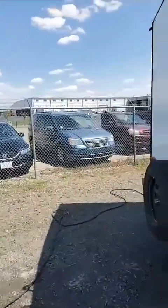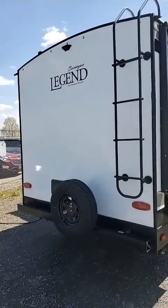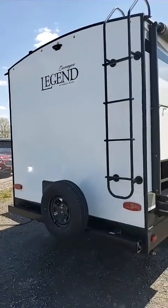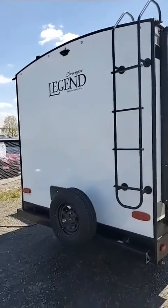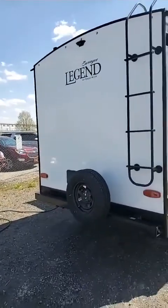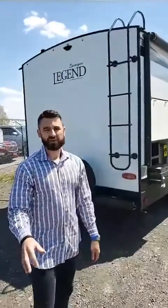As we walk around back here, you'll see our optional ladder that we can put pretty much on anything that we build, and that's because we've got a fully walkable roof. The construction really is second to none up there. 16 on center aluminum trusses, and we've got a PVC roof membrane. We've talked about that before, but it's the best roof material out there in the industry.